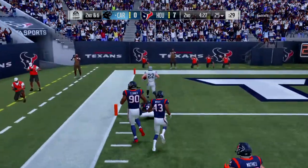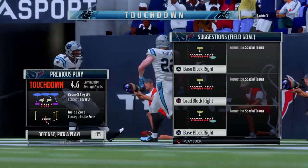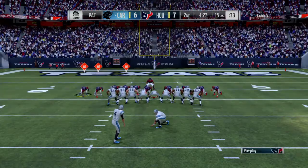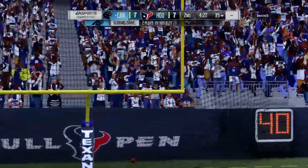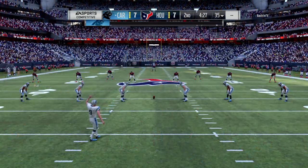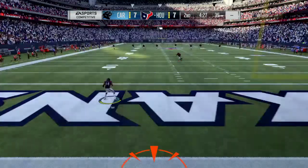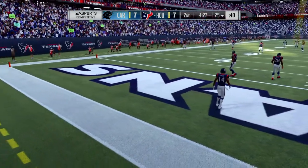There he goes left side. Touchdown, Carolina. A big play there. 75 yards. And the Panthers are now an extra point away from tying up this game. Extra point good by Catanzaro. And we are tied at 7. So a tie ball game here as the kick's away. And this will be a tie.